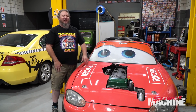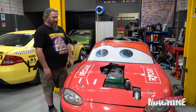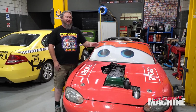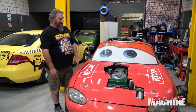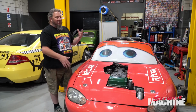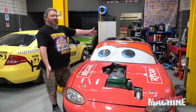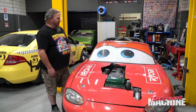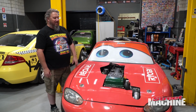So we decided to drop a Barra in there. And the Barra has been, well, a bit of fun. It makes plenty of power. It makes as much power as that twin turbo LS made. However, it's had some issues as well. You know, we've redone the wrap with the McBarra, the Lightning McQueen style Lightning McBarra job on it. It's been a lot of fun.